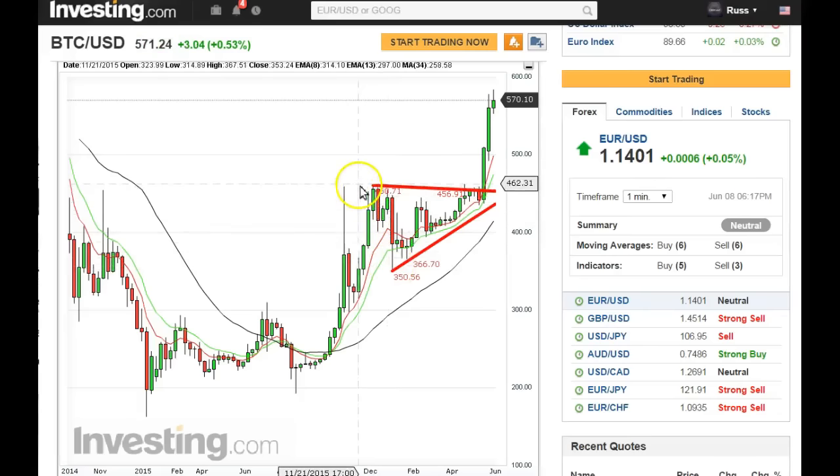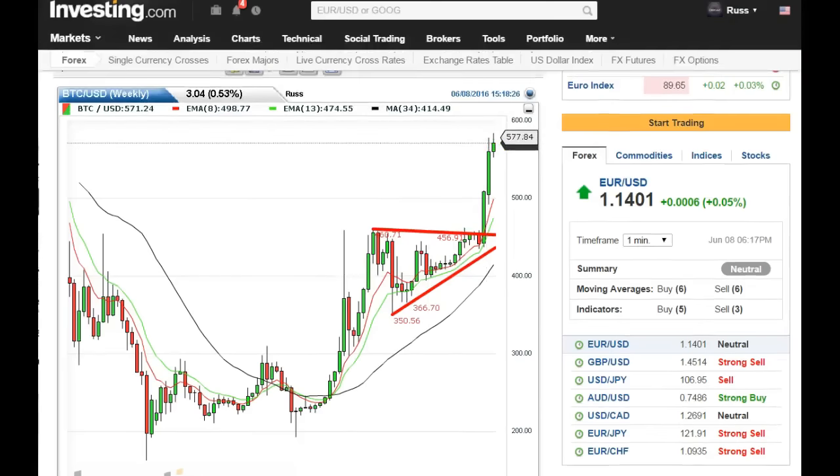I don't have my calculator, but 462, and let's call it 100 points. So 100 points from the breakout, 450, 550. So time and a half is another $50. So look for 600 to hit sooner or later.